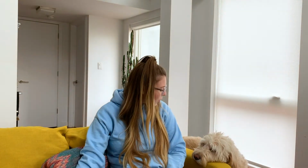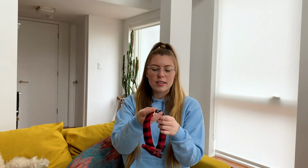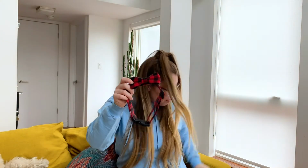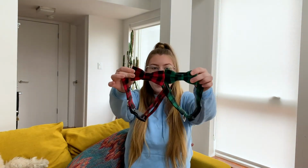The next item, let's have a demonstration, shall we? Can you come up here? These are little bow ties. These are also collars, and they just snap together in the back. They're so cute. It came in a pack of 2 that was red and green.